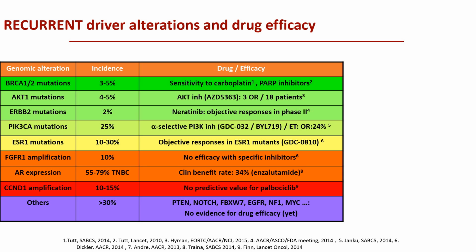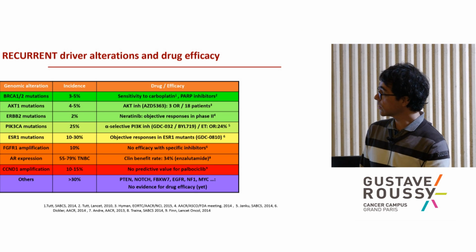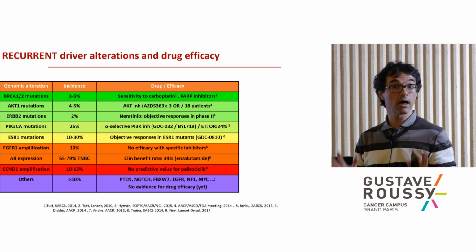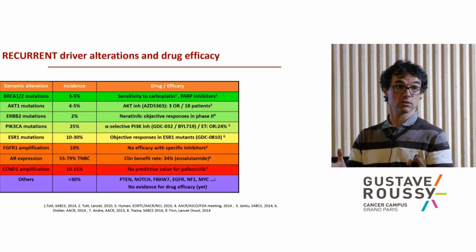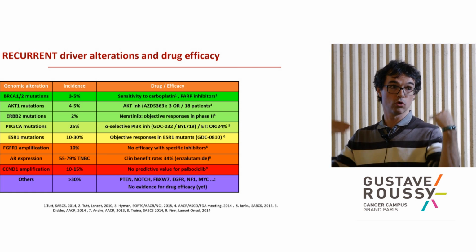And finally, we have some mutation on ESR1. Again, activating mutation, hotspot mutation, in patients who became resistant to endocrine therapy, and this is associated with response to estrogen receptor degrader. So these are the 6 targetable genomic alterations in breast cancer. Maybe there are more, but until now, 2016, these are 6. Maybe we will reach 10. It's unlikely we go above 15.